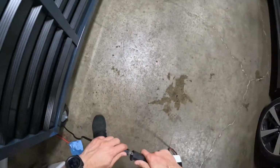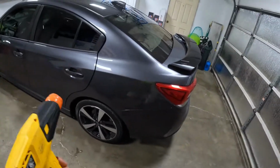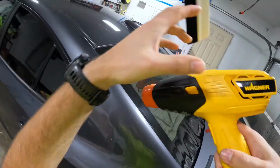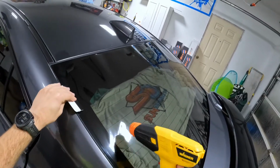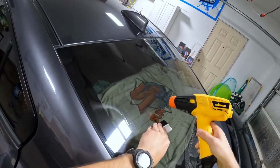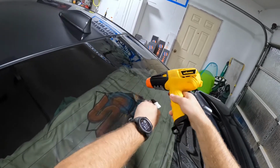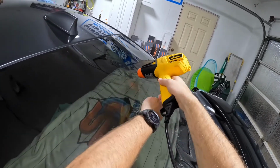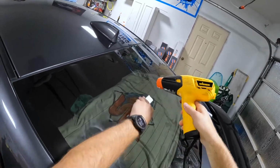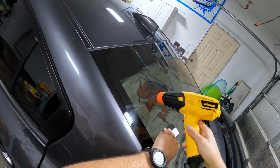Like I said, it may have started out life darker than that, but it is what it is. I think these sides are going to be right in the middle, right in the middle of two different shades. But the important thing is, at least I'll be able to see out of this, because it's not going to be bubbly and distorted.